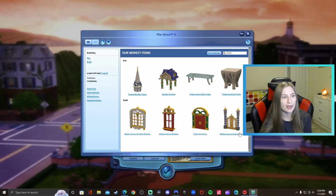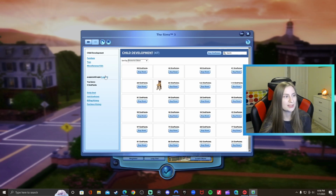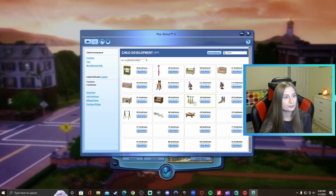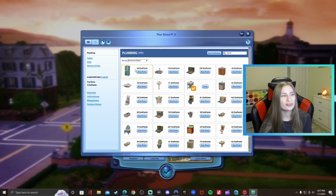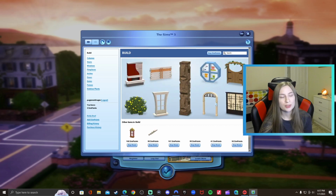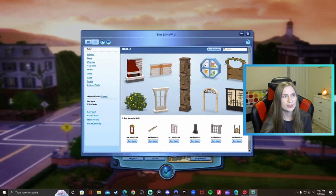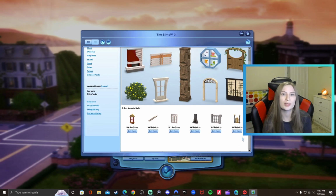This is just build buy. So you can look at all this stuff like child development. There's probably a lot of cute kid stuff. Yeah, look at all these cute things. Like a crib, a dresser, whatever that is. So I feel like sets would probably be better bang for your buck instead of looking through all the build buy items you want. I guess this store is also nice because you can buy a lot of items individually. Unlike what we have now, you have to buy a kit at least, which comes with a bunch of different items. I mean, it's not the worst thing, you want more items, but if you only like one item, you can spend less than buying all of them.